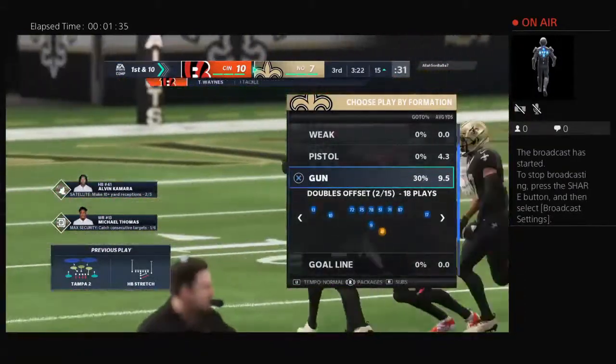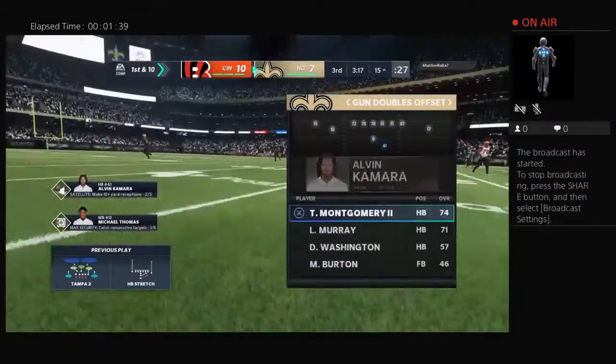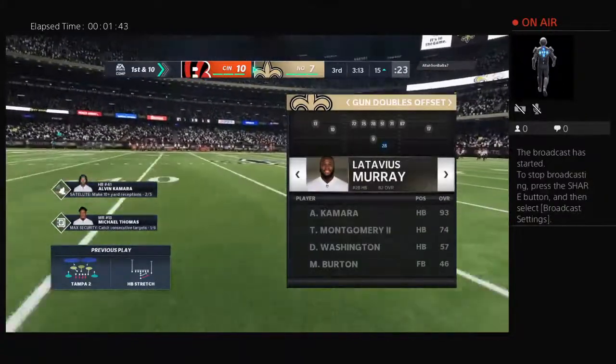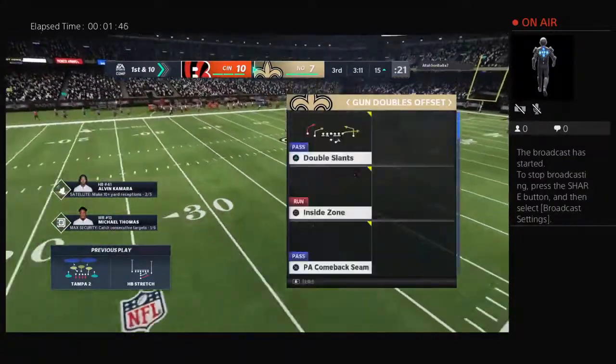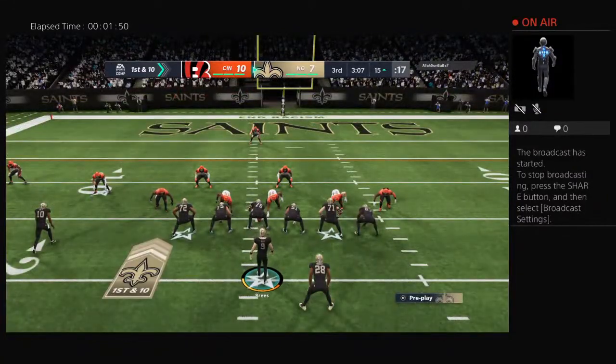They're making it look easy out there. Another first down. So far on this drive, let me do a little bit of math here. Four plays, three first downs. That's a pretty good recipe for success. Line of scrimmage, the 15. It's first and 10.